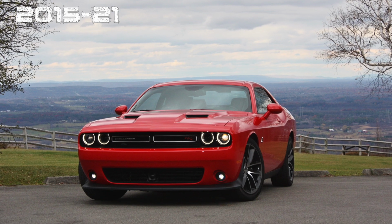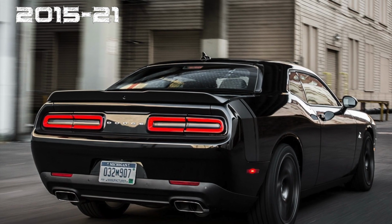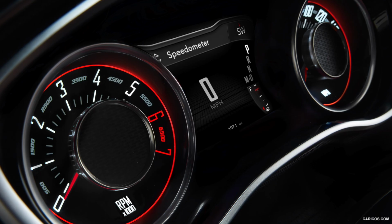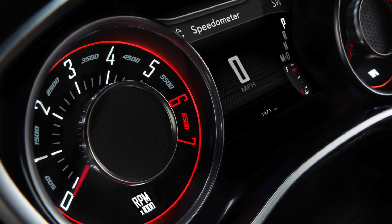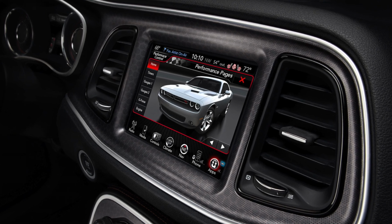In 2015, the Challenger got the biggest update in its production run. The interior got a major update with some really cool looking gauges that were kind of retro, but at the same time kind of modern. They really kind of knocked it out of the park with these gauges. Super, super cool. And a revamped control layout and center console.